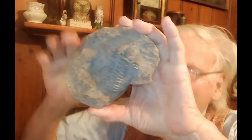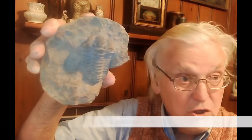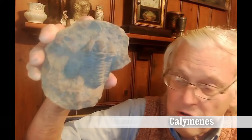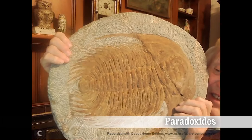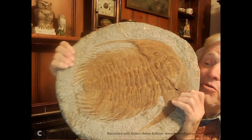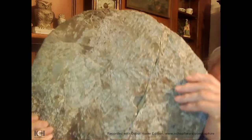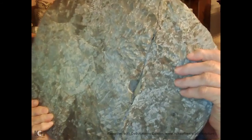And this is what a lot of people associate with Moroccan trilobites, these. They were the ones to first come out in quantity. They're really dirt cheap sometimes at rock shows, and they're nice. This is Paradoxides. One of the things with these huge Moroccan trilobites, if you flip it over like this and you look at the back, you can see that it's kind of made out of a composite of pieces of siltstone, essentially brown or tan siltstone.